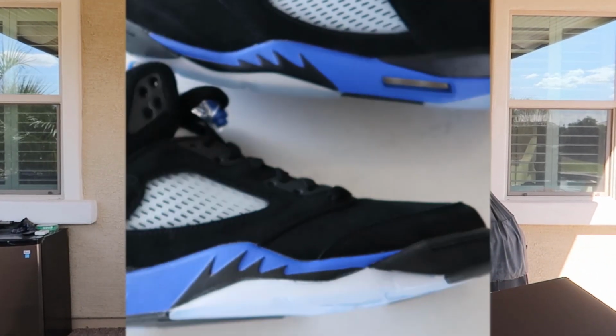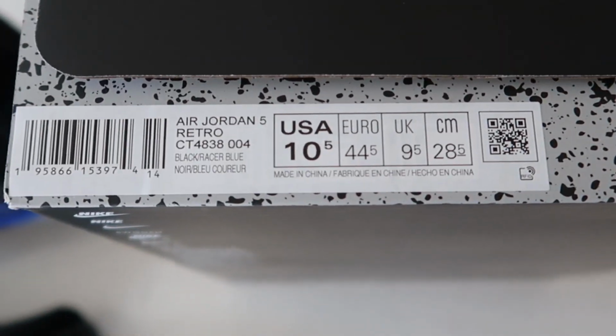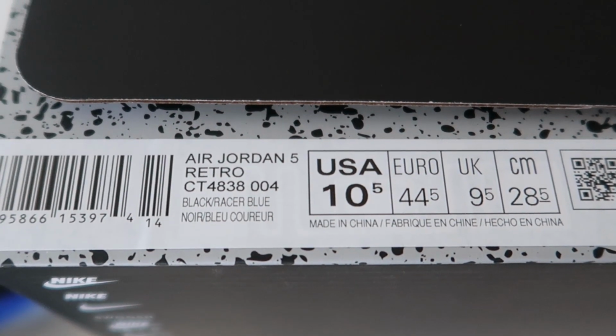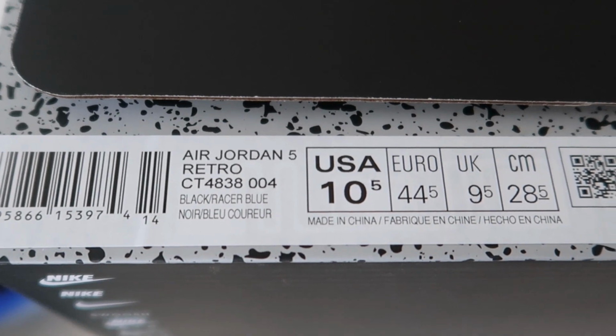Size description does read Air Jordan 5 Retro. SKU code is CT4838004. We got that black racer blue. I did go ahead and get a 10.5.